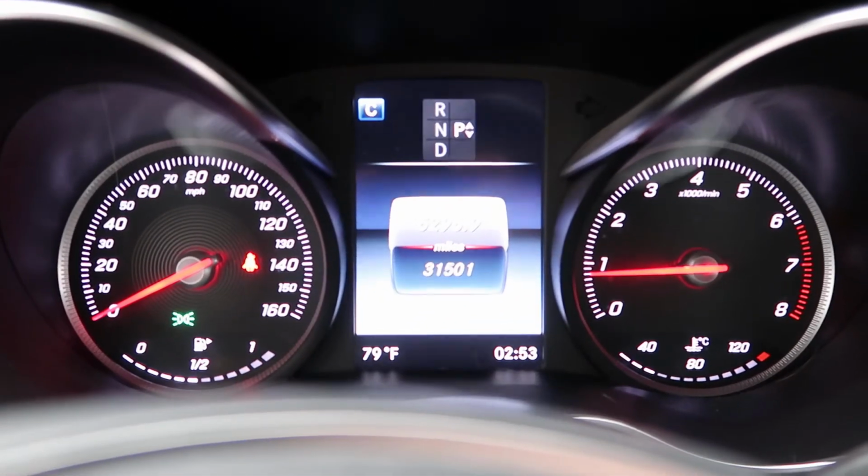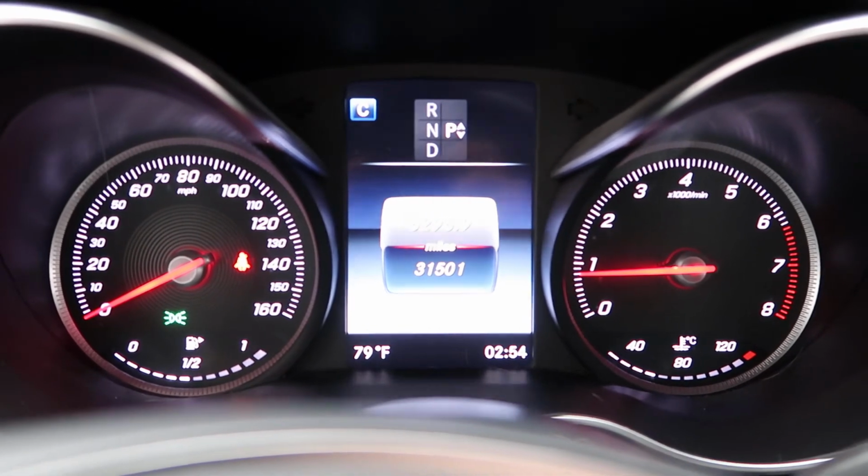This C300 Coupe has 31,501 miles. Carfax and service records available online.